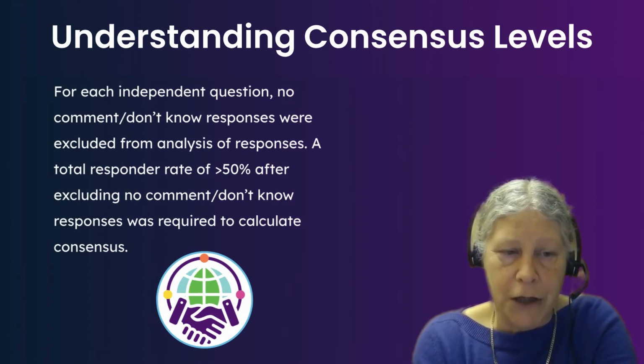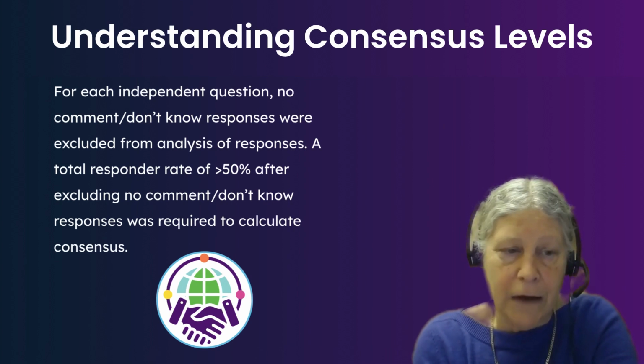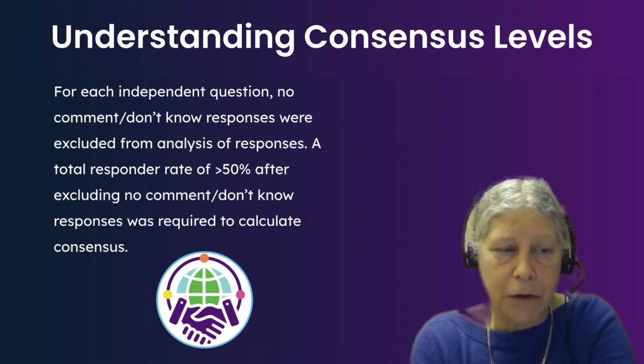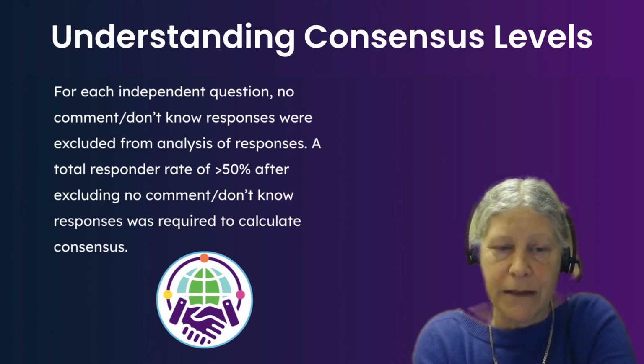For each question, it was possible that our panelists maybe didn't have an opinion, and so they were asked to respond with no comment or don't know, and we excluded those from analysis. However, we did want to ensure that we had an adequate number of people who responded appropriately to each question. So if we had a total responder rate of less than 50%, we did not consider that consensus.